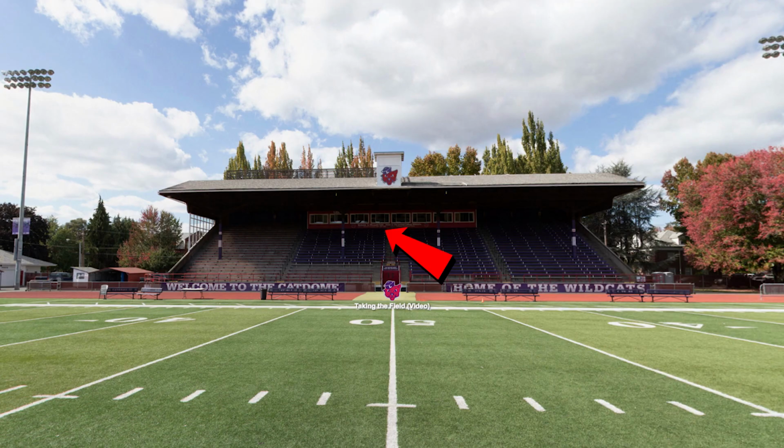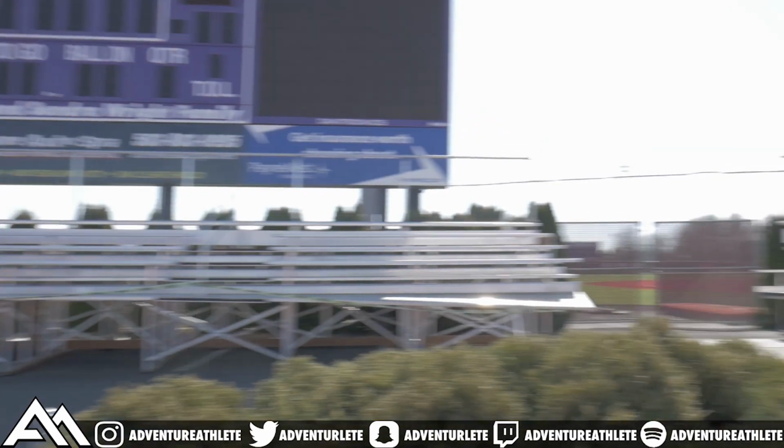What's up, guys? So I'm currently sitting here in the middle of the stadium right now, one of the highest seats in the stadium. And if I'm correct, these bleachers hold about 3,000 fans, as well as there's other removable bleachers that can be brought in and out depending on the events here at the stadium.